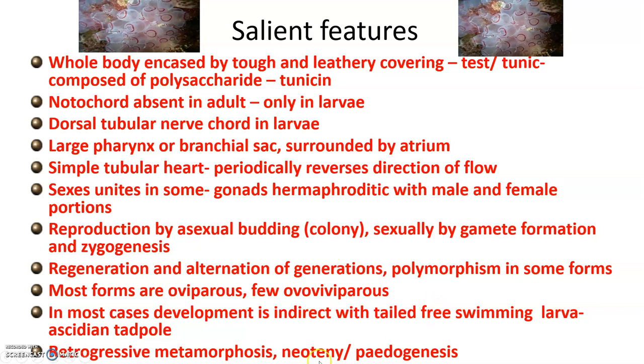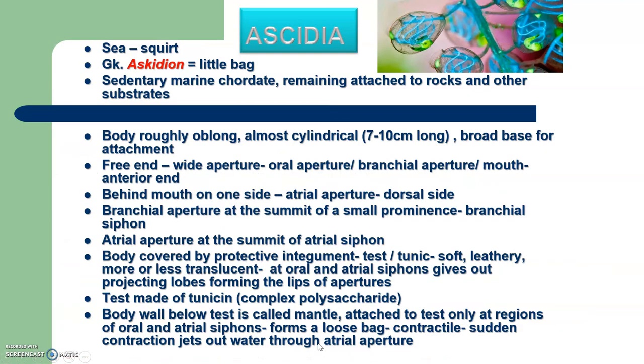And they also exhibit a character called neoteny or pedogenesis. Neoteny means the larval form itself exhibits adult characters, and the ability to reproduce. Such a character is called neoteny or pedogenesis. Okay, so these are the salient features exhibited by the urochordates.